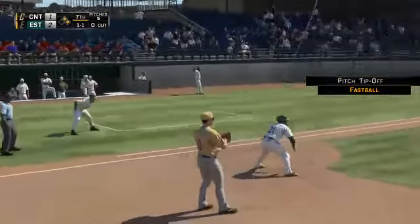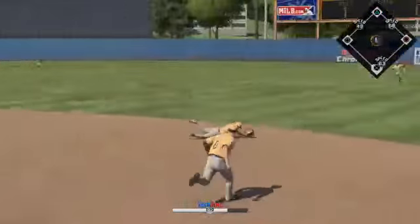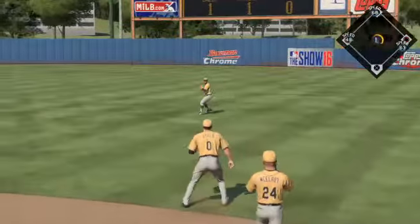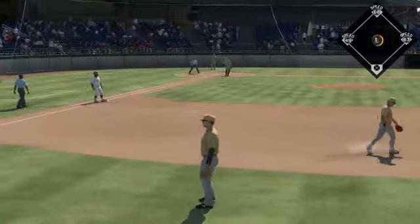Look at the ball. Look at the ball. On the ground to the right side. Go back. And a diving effort there, but it'll come up empty. It's a base hit. I'm not looking at the ball.